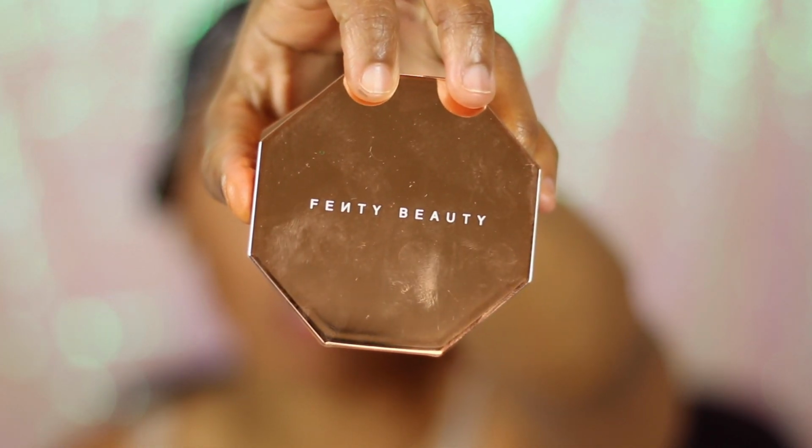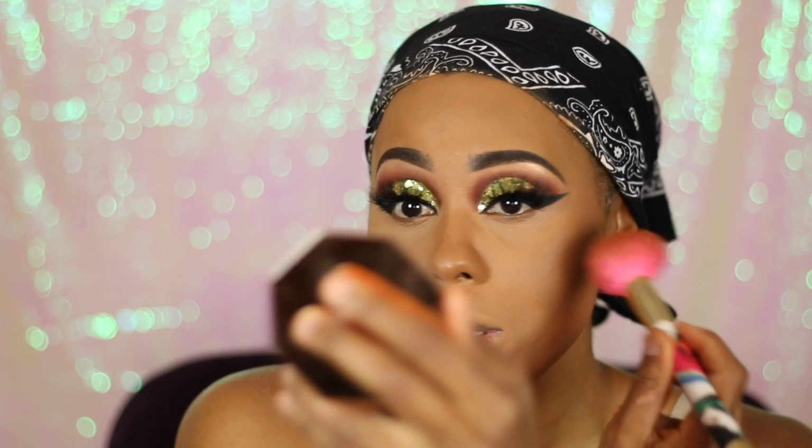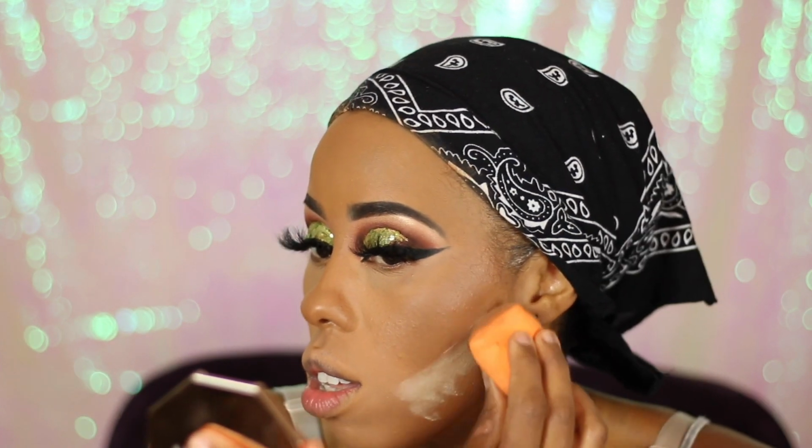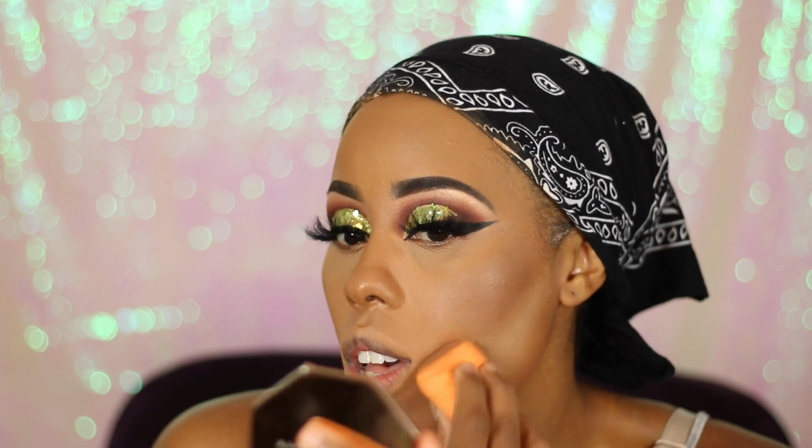And here I'm using my Fenty Beauty bronzer in the color Caramel Cutie, just to lay on top of that cream shader stick by Juvia's Place to help it set. And again, I want to add some dimension to my face, so I'm using that setting powder by Juvia's Place to just carve in some cheekbones. And I'm also just going back over some areas that I might have missed with my setting powder.